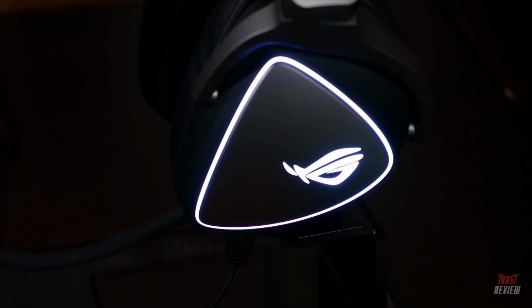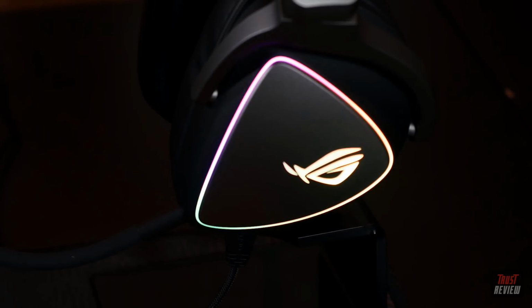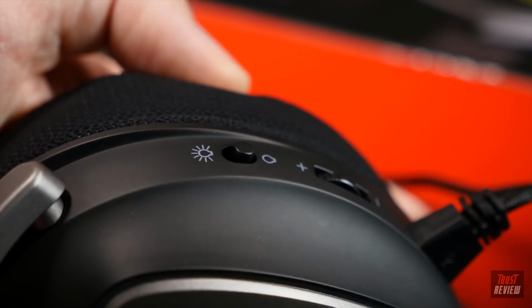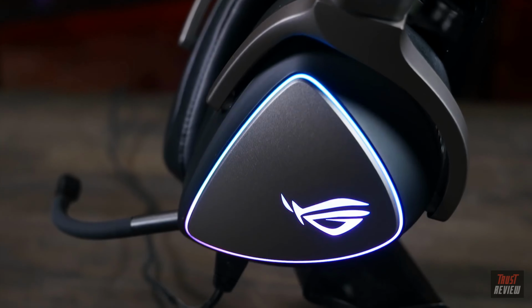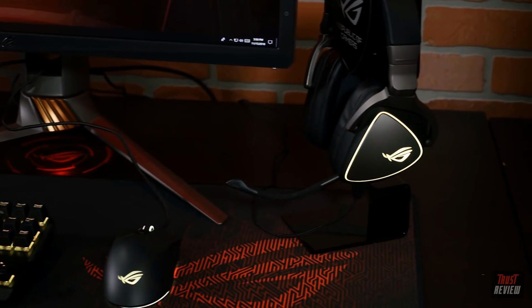With 7 independent lighting zones and 6 different lighting patterns, the options for customizing your headphones' appearance are endless. However, when you're ready to go into stealth mode, you can turn off all RGB LEDs with the flick of a switch. And with Aura Sync, your headphones can match the lighting pattern and color of your other Aura Sync compatible components, like the ROG Strix Flare keyboard and ROG Gladius 2 Origin mouse.